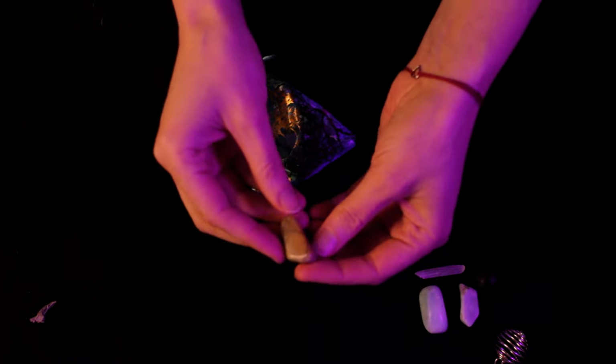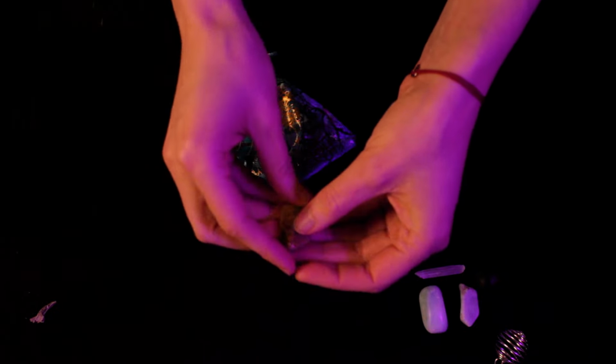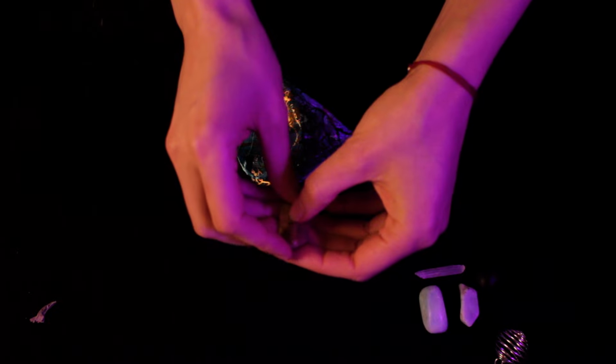This is a piece of golden merlinite. Now, I have a piece of regular merlinite. I didn't even know there was such a thing as golden merlinite. The regular stuff is called indigo gabbro. I'm sorry, I can't remember exactly.